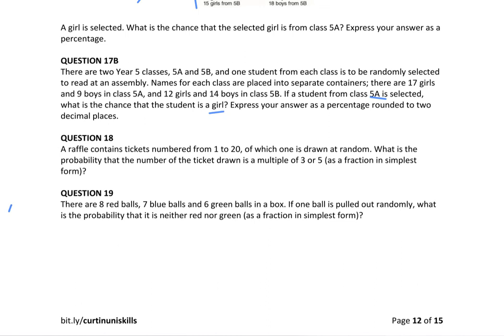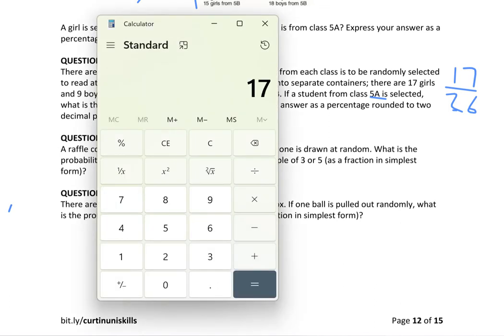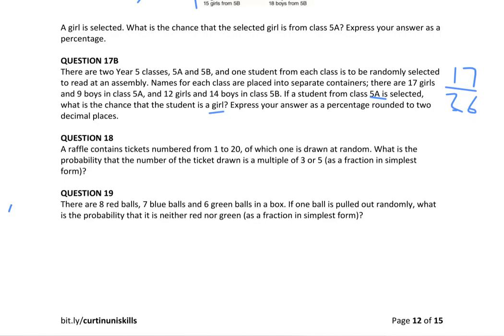So each class is a separate container again. The 5A has 17 and 9, so it's 26. So it's out of 26, and it says there's 17 girls. So it's going to be 17 out of 26, which will be a little bit more than two-thirds, maybe about 70% thereabouts. Yeah, that's about right. My guess was a little off, but yeah, so 0.653, but it wants it as a percentage.